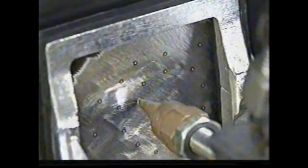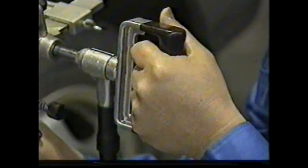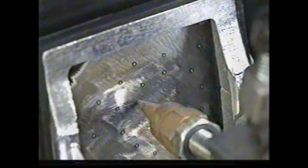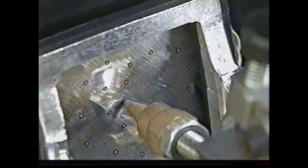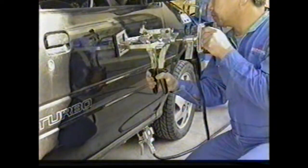With the conventional sliding hammer, it's not easy to control your work, and it's difficult not to stretch the panel. On the other hand, with the Easy Puller, you can see and control your operation as you are doing it. Even a semi-skilled panel beater can repair dents with little practice.